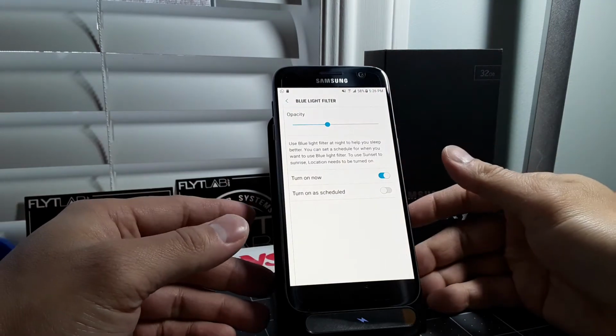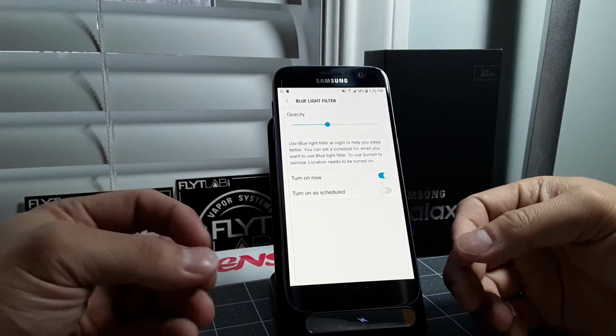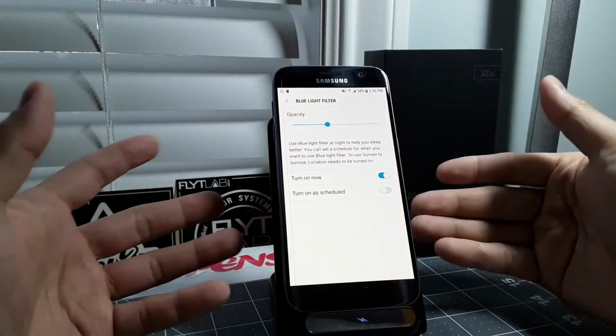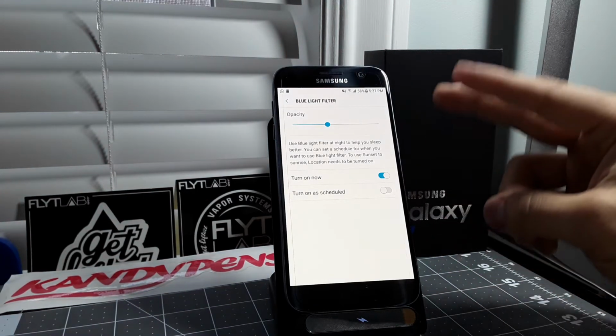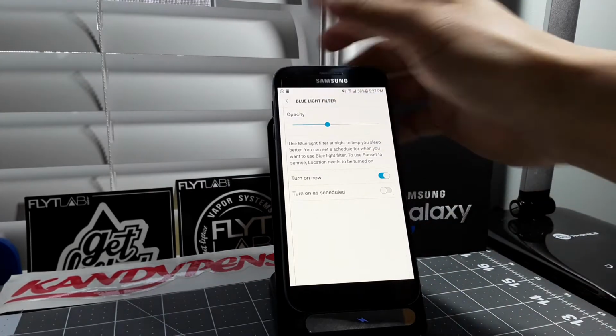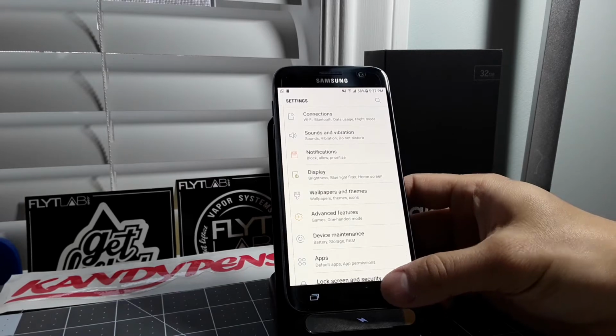But definitely when it gets late, and let's say you're reading and you're just tired, this is something that is good for you, right? You can also try to download this app called Twilight, I heard, and it will provide similar effects. But this is something that Nougat comes with, so this is good.